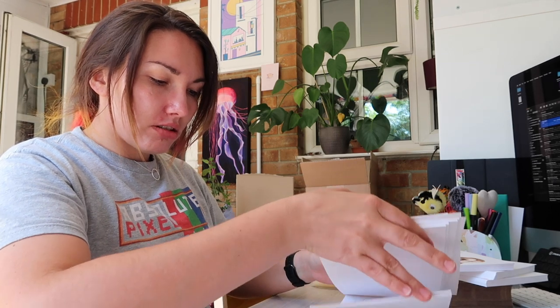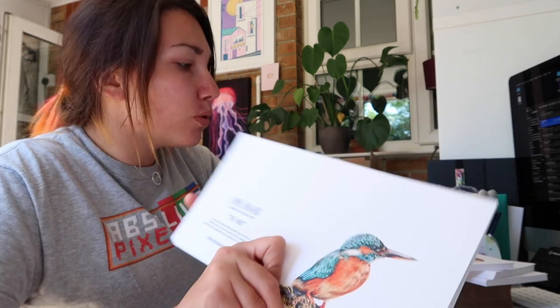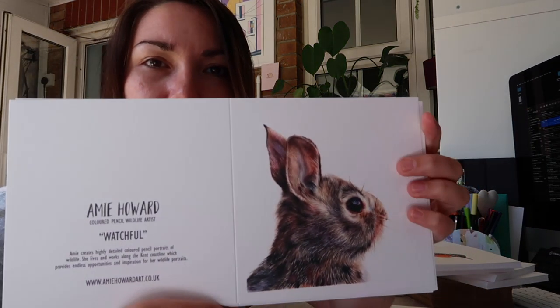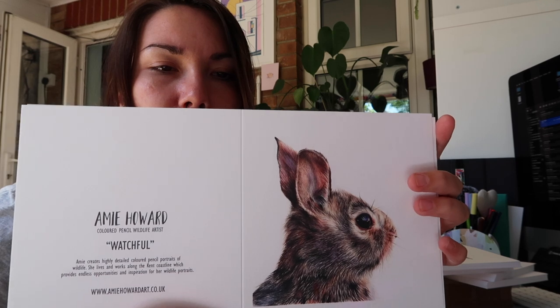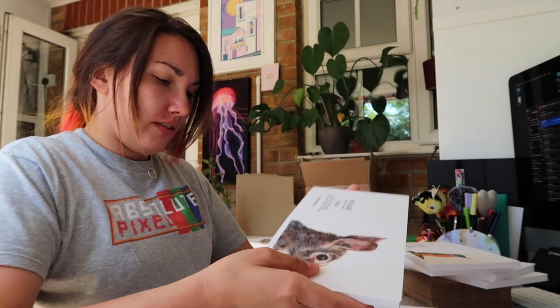I've got kingfishers, which I've restocked because they're running incredibly low. I think I have 2 of those left. So we've got kingfishers, which are perfect for summer, of course. And then we have a restock of the rabbit. This one's always popular on Etsy. Not so much on my own site, but definitely popular on Etsy. So that guy will be for them.